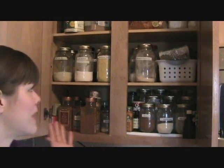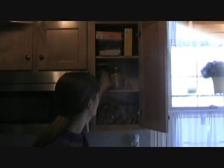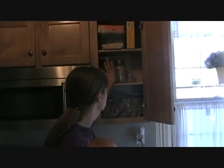This probably is overwhelming to some of you, because you think, oh my goodness, look how many spices she has. And you know, I did not change my kitchen overnight. It was a process. We have cracked wheat, love to have cracked wheat. My kids like it a lot. Some whole wheat bagels, oatmeal. Here we go. I keep my agave nectar up here, raw honey, brown rice syrup.